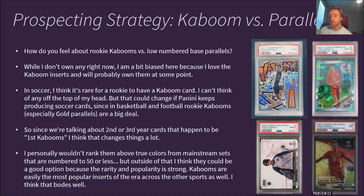And at least in my opinion, between all of these, I would rank them either the Kaboom or the Sapphire Parallel, that's a PSA 10 condition, and then the other ones. I think those, at least in my opinion, would be the two that I target, just because I think the Kaboom is so iconic and so significant that I would target that over other rookie stuff that I don't think is as iconic or as mainstream in demand and viewed. But that's just my personal opinion.